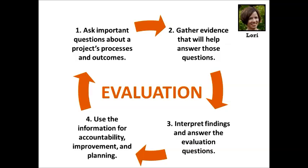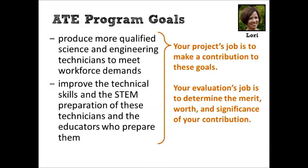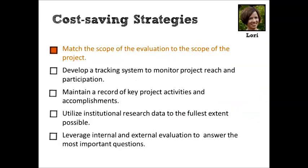So we've covered all the main steps, and I hope you see how each piece really is essential, and it wouldn't be wise to try to shave costs by omitting one of these components from an evaluation. And just keep in mind, it's not the job of your small ATE project to take on the big ATE program goals all by itself. It's the project's job to make a contribution to those goals. And therefore, it's the evaluation's job to determine the quality, the value, and importance of that contribution. You need to keep this perspective on what you can reasonably achieve with a small grant and what your evaluation can do with the limited resources.